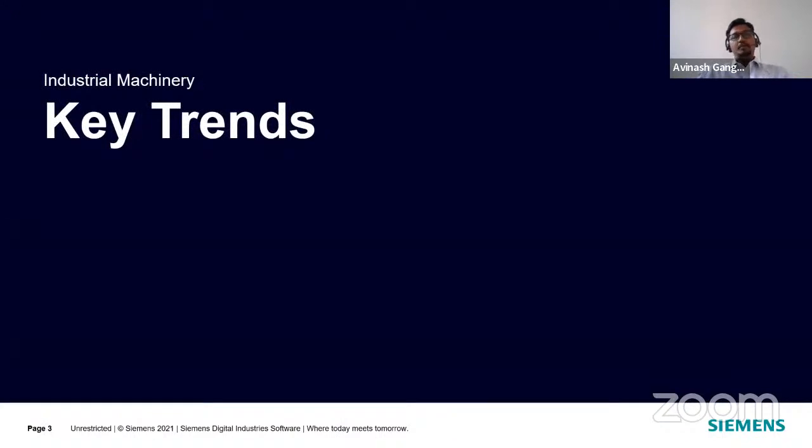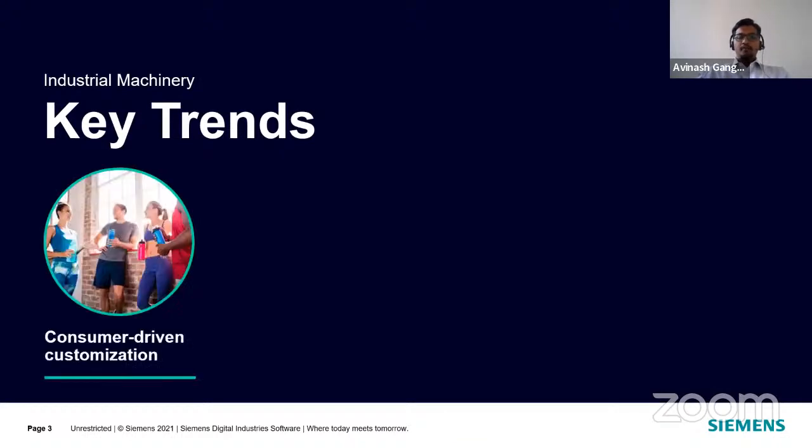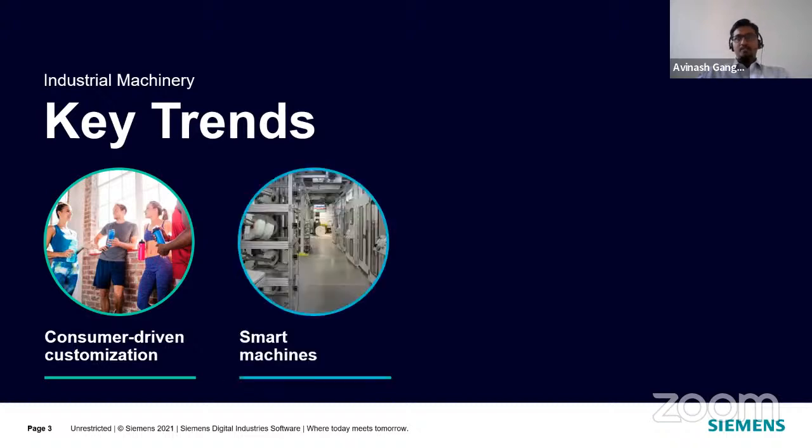there are a couple of trends that we can look at across the globe in the industry. The very first thing anybody can see is a lot of customization happening, and this customization leads to a lot of personalization on the machine side. A lot of it can be consumer driven, based on what they're looking at. And we are also looking at machines getting smarter and smarter.